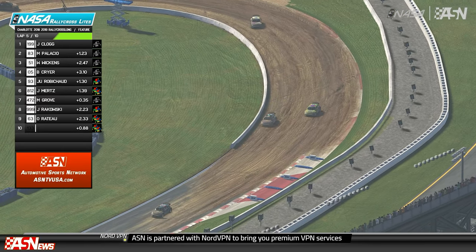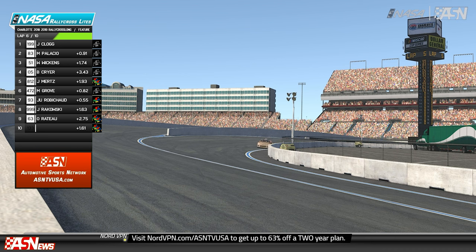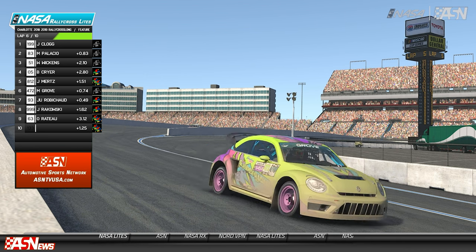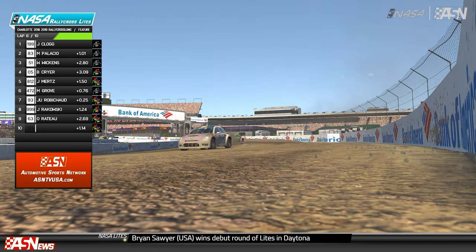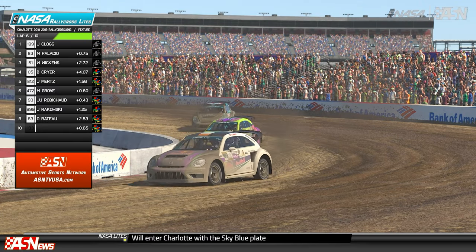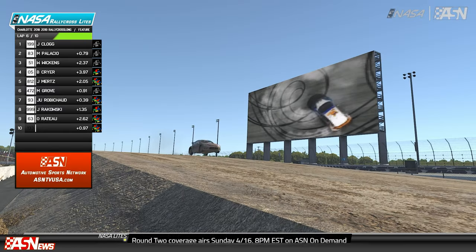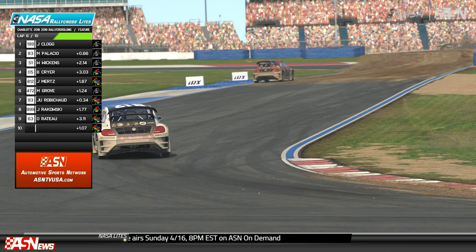Jokering is Cryer. Cross flags for Clog in the 199. Palacio, Wickens, that has not changed. Cryer, Mertz, Grove, Robichaud, mid-pack has changed. Getting closer to the podium, but like we mentioned, I think the joker was too early for the 812. So used to running on the NASCAR 2003 days, but not this amount of traffic. And those circuits had slightly longer jokers.